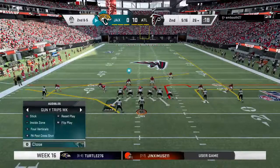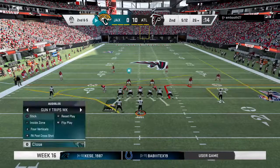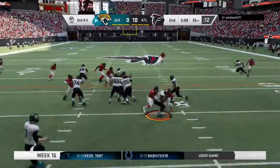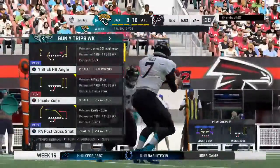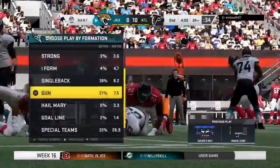Check, 9. Go. Purple 64. Quick edge. Come. Pilot 64. Weak. Now a run. This is Alfred Blue. And he is met in his tracks behind the line of scrimmage. It's a loss of 2, now 3rd down.